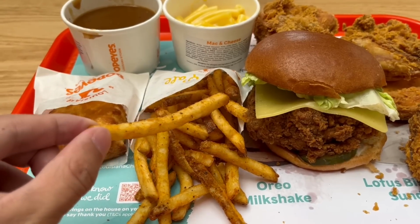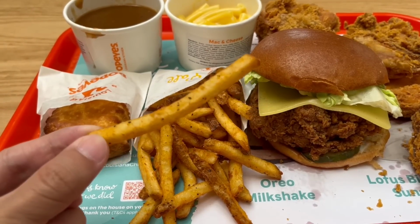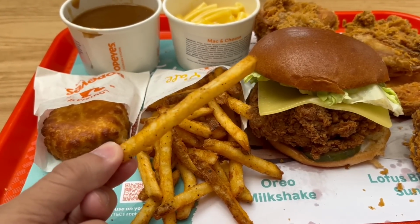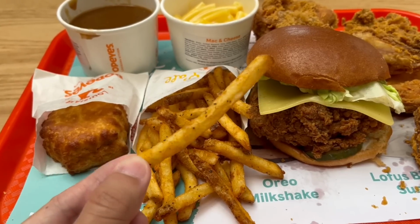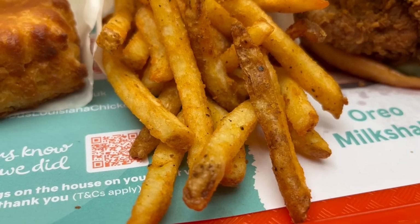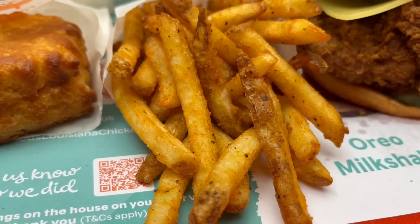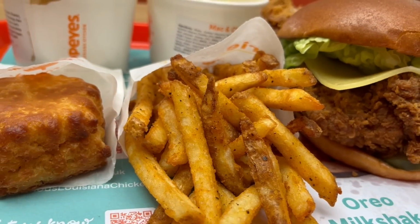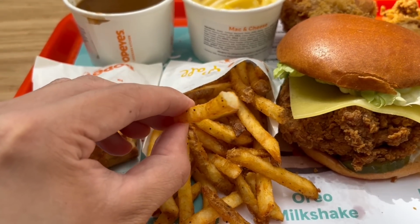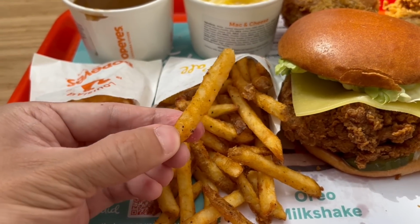I'm going to start off with one of the fries. It's a good sized portion, they already have some seasoning on them. I'm guessing it's Cajun seasoning. Let's try it out. Really nice. There's a slight crisp to the outside. You get the flavours of the Cajun seasoning, so that paprika taste and heat. The potato on the inside is soft and fluffy. It's a really nice chip.